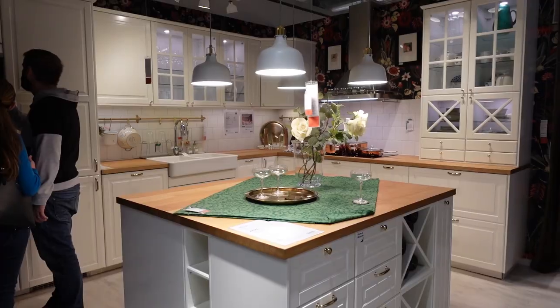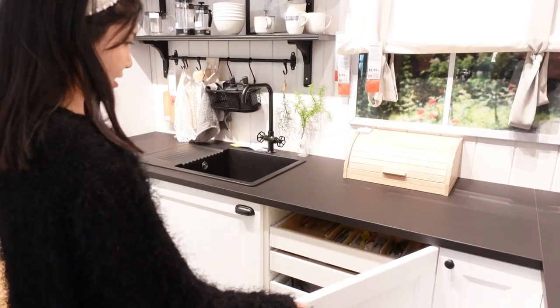Part of the house, which is the kitchen.